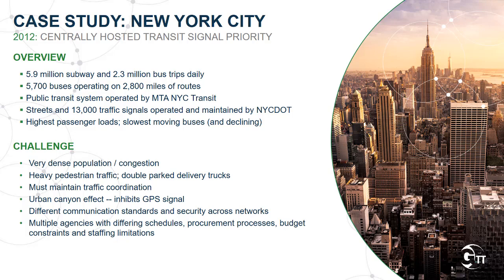So some of the challenges that they faced: very dense population, heavy pedestrian traffic, double parked vehicles, having to maintain traffic coordination because 2, 3, 4 seconds stolen from side streets in certain parts of the downtown area could have a significant impact on the flow of traffic in the downtown area. Urban canyon effect, which obviously inhibited the GPS, different communication standards and security, and then they also had multiple agencies involved. So if you think about New York City and the politics, in this particular project, we kept it largely contained to the New York City MTA and the DOT, but then there are a number of vendors externally that we had to pull in as well, and key stakeholders that we had to work with along the way to keep them engaged in the project.